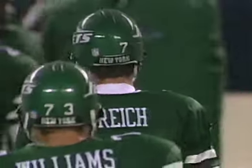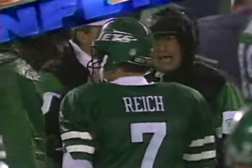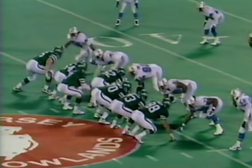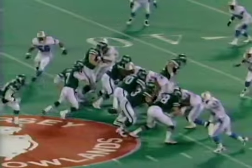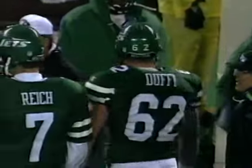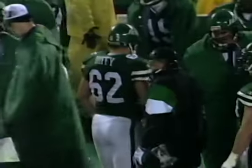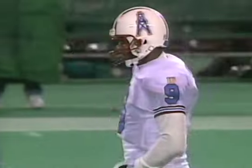Well, we told you at the beginning of the game, the simplest part of this football game is always the exchange between the quarterback and the center, and no more critical than in wet conditions. And once again, that ball comes shooting right up into Frank Reich's chest. Look at this, right through the hands, into his chest, onto the ground, Oiler ball. Gary Walker comes out with it for Houston. That is the third fumble by the Jets and the second that the Oilers have recovered.